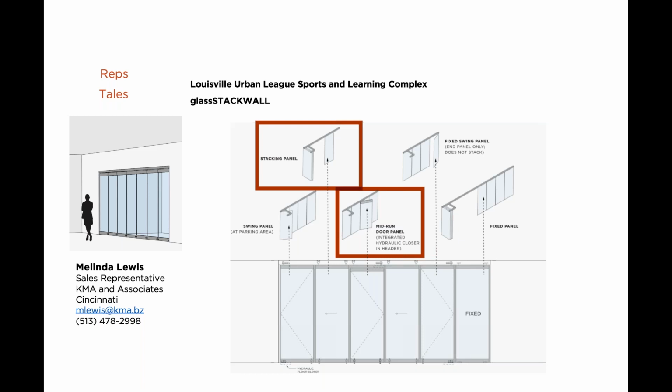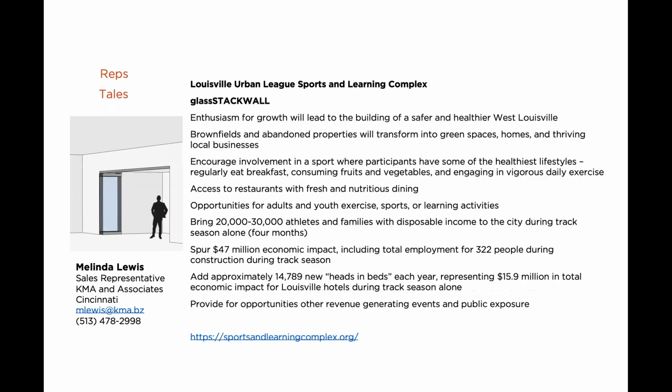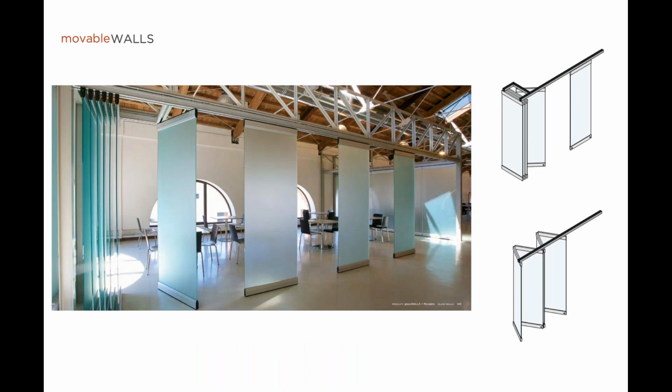And it ended up coming in at a fairly decent price. I know we're not taking any commission on that, and that's okay, because we're getting into the city and this is something we can show all of our designers in multiple cities. So it worked out really well, and the pricing of this wasn't a hindrance versus the retail glass that was originally specified. And the owner loves the idea of being able to pull all the glass back to be able to utilize the space to its maximum potential.